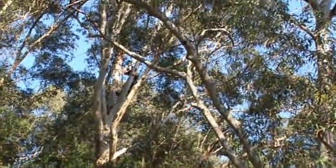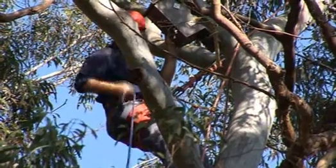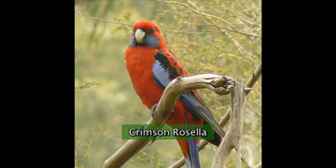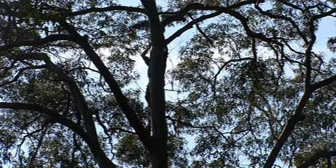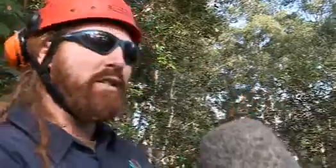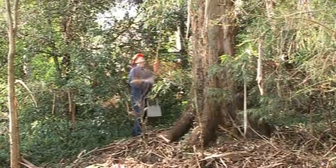Through termite activity and borers and animals getting in there and just burrowing out little cavities, there are some hollows existing, but we're just trying to supplement those with a few extra artificial hollows. We try and situate them facing south so that there's not direct sunlight onto the boxes. Also facing into the reserve rather than out towards street lights.